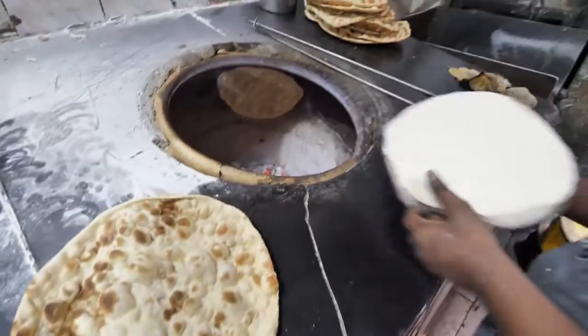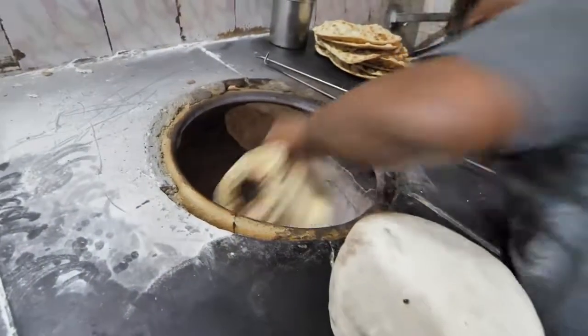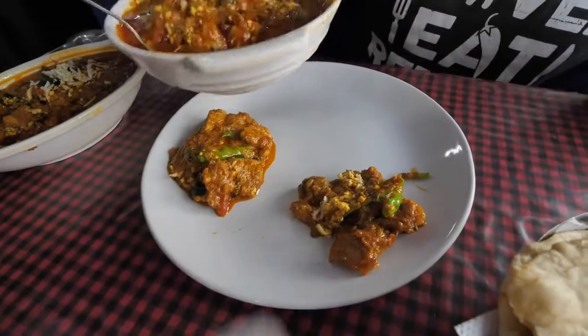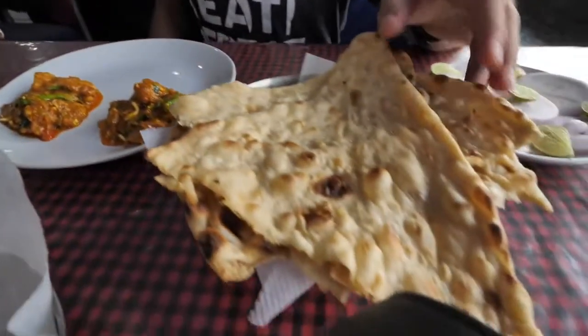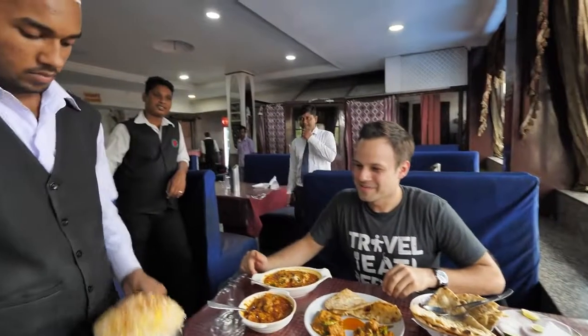Magic. And we're going to have that with some curry dishes and the amazing biryani that we just witnessed. So we got two different chicken curries, one spicier and one tangier. And we've got it with butter naan, and we're waiting on the beautiful biryani. Oh, and here's the mutton biryani.